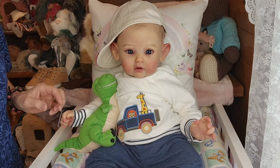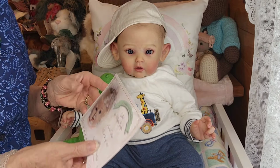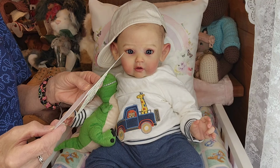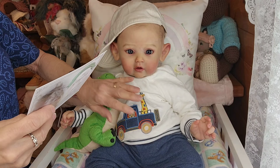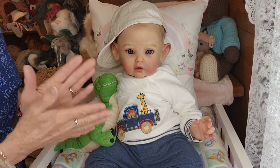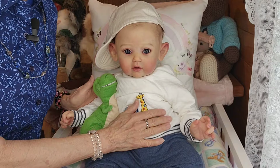Now, showing you his information, he is the Teal Sculpt by Mayra Garza, and he is number 400 of 400, if you can believe that. Let's see, his kit was produced by City of Reborn's Angels in Australia. And he is 22 inches, and his artist is Melissa O'Neill, and she is located in Ireland. So, yeah, I just wanted to bring him on because I really love this little guy.